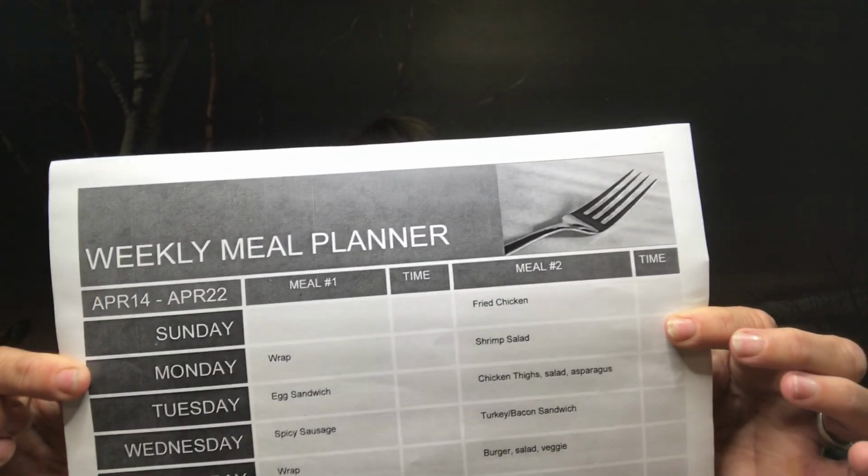Today I want to talk to you about meal planning and grocery shopping from your meal plan. This is the form that I use, and it was just a form I created in Word. They had a template on there and I just arranged it to suit my needs.